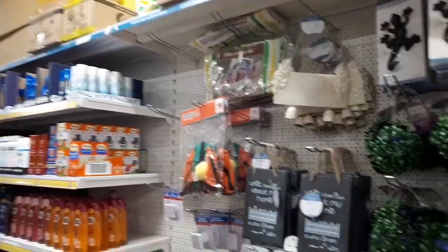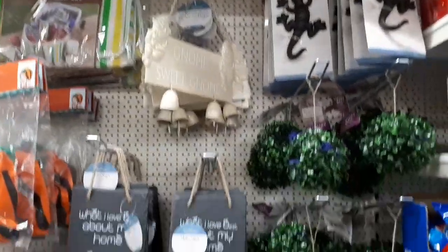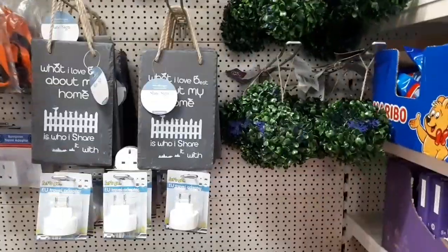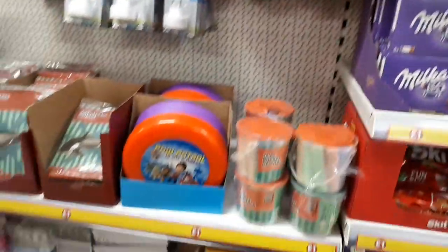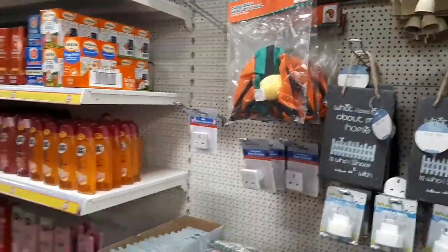Everything seemed a bit random. There's a bit of garden stuff. Oh, the chocolate. I'm not quite sure if that's meant to be there or what, but I just had a quick look while I was there. Rude not to, really. So, me going up and down and showing you bits and bobs.